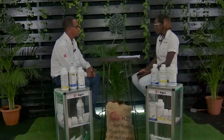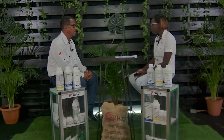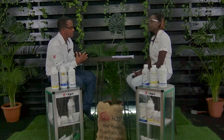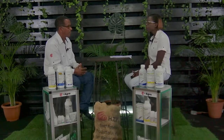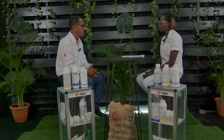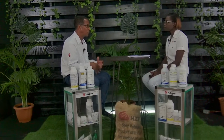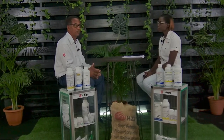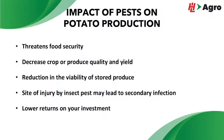Now, what kind of impact do these pests have on crop production in Jamaica? Well, they affect the quality and the quantity of the economic crops that are to be reaped. It affects the whole marketability of the crops, and is a threat to food security. Some of these pests also cause other diseases that are of economic importance to the crops.